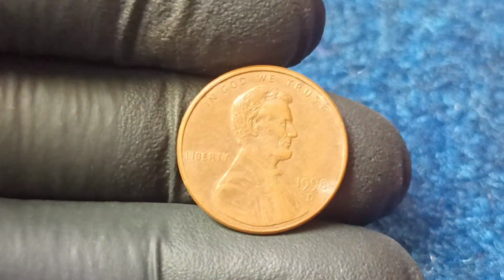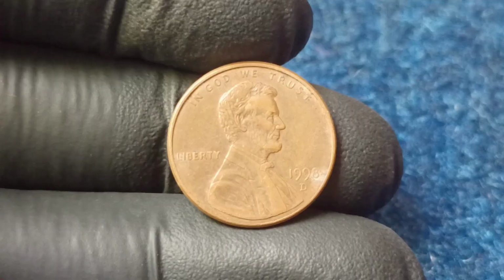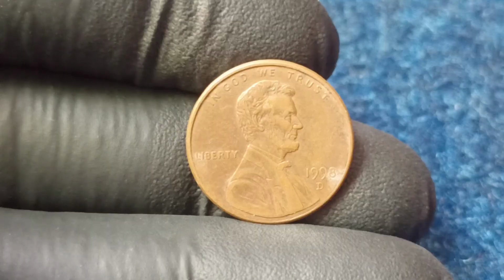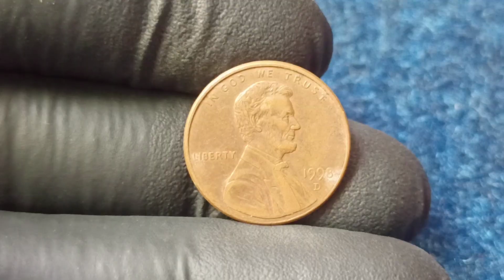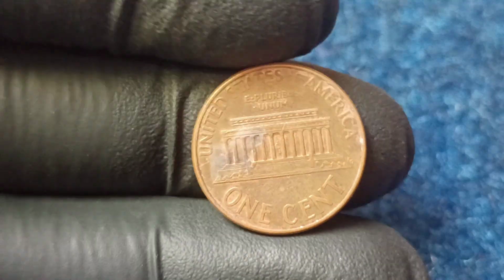And so the story of the 1998 penny is not just about money, it is about history, chance, human error, and the enduring fascination that small objects can hold enormous significance, and it reminds us that treasure does not always come in the form of gold bars or hidden chests. Sometimes it comes disguised as the simplest of objects, a penny in your pocket that could change your life forever.